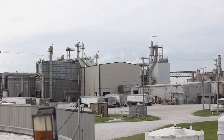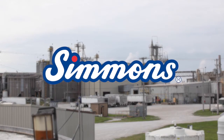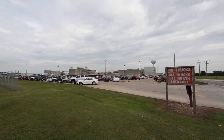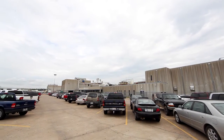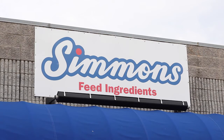Simmons Foods, based in Siloam Springs, Arkansas, is a leading supplier of poultry, pet, and ingredient products. The company ranks in the top 20 poultry producers in the United States, is the largest supplier of store-brand wet pet food in North America, and boasts an innovative line of proprietary feed ingredient products.